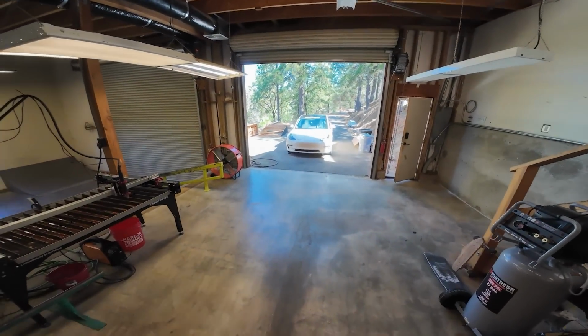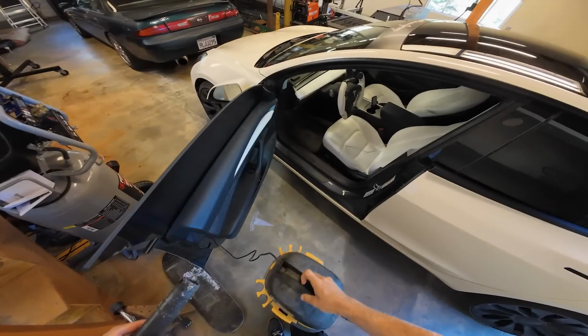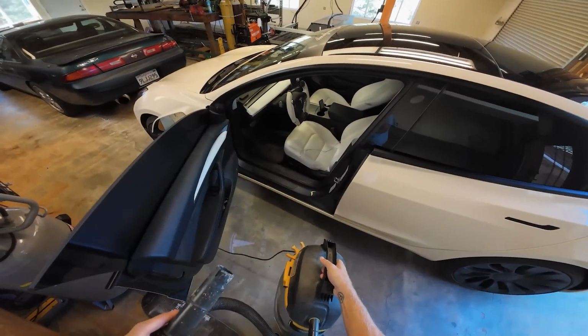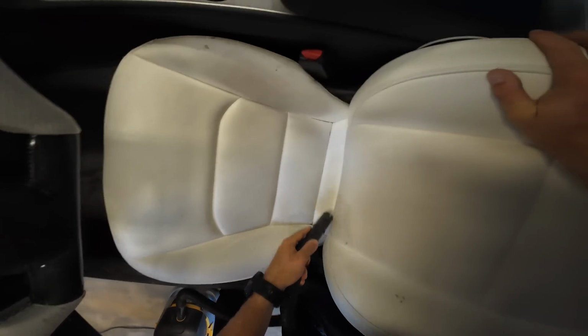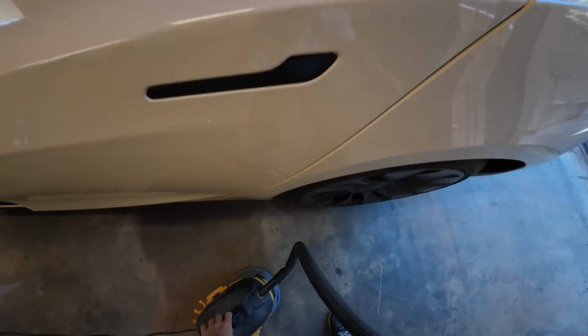What's the best way to do this? I think we'll just pull in behind the 240, plug it in there, and we're good. Everyone needs a good suck every now and then. Let's get this done. Oh yeah, see, that's pretty satisfying right there. And on to the back.